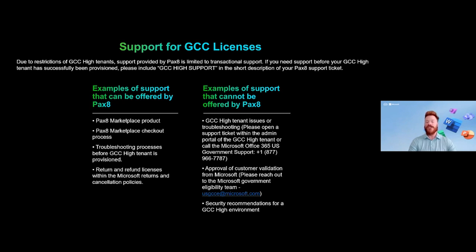Troubleshooting process before a GCC High tenant is provisioned? How about returning and refunding a license within the Microsoft return cancellation process?